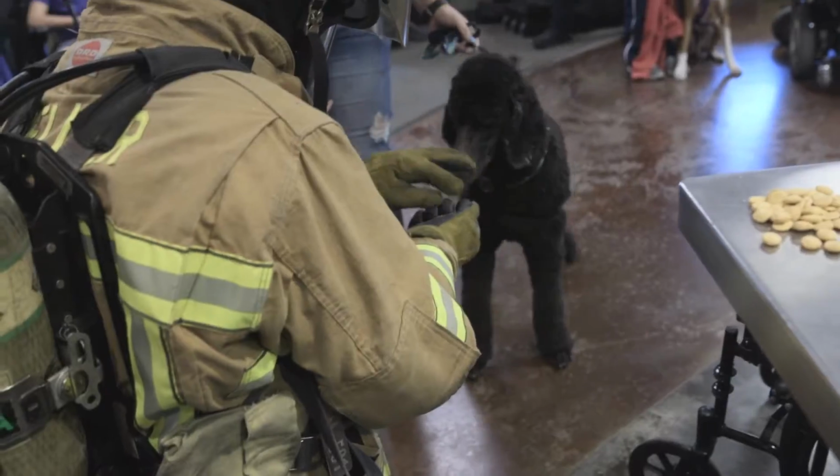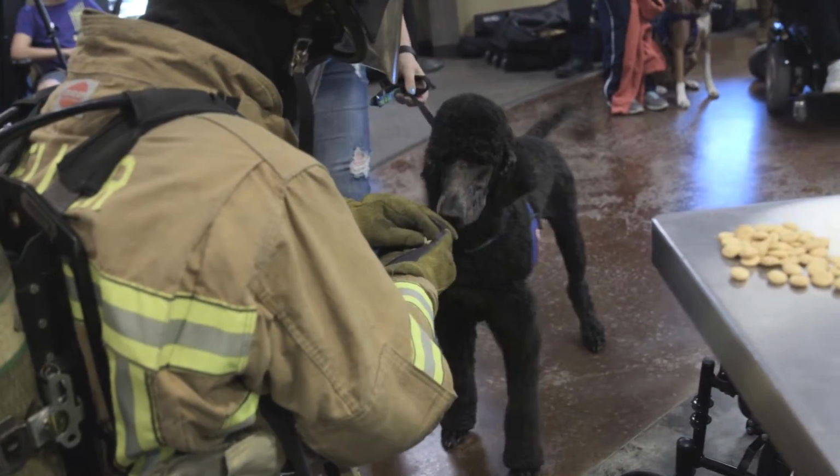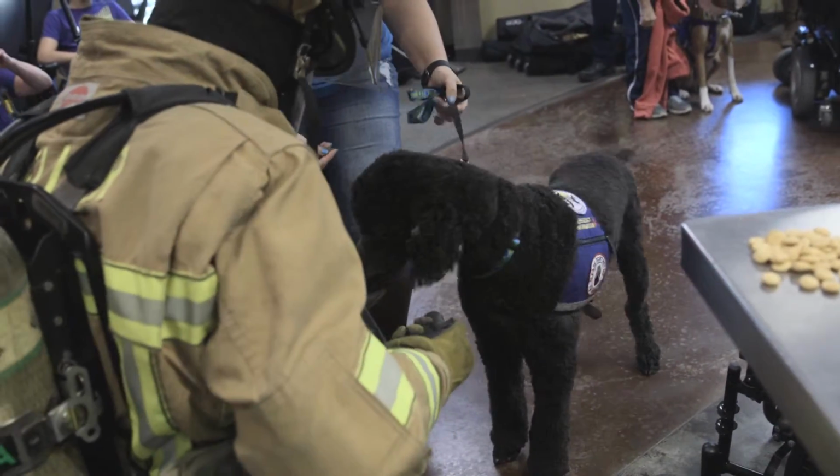The dogs enter our program from a variety of places. Sometimes we have dogs donated to us as puppies from breeders that have been very supportive. We help source dogs. For example, the standard poodle that's in our course right now was a show dog, and I made contact with that breeder. The student wanted a standard poodle specifically. She needed a tall dog, a non-shedding dog, and had experience with poodles.